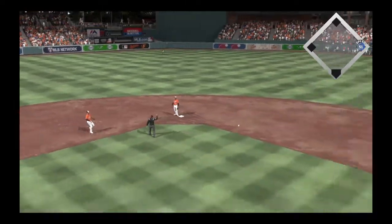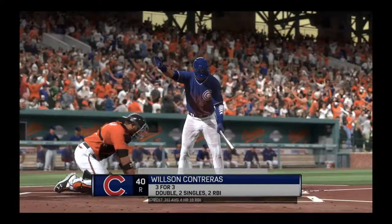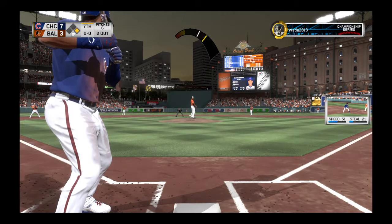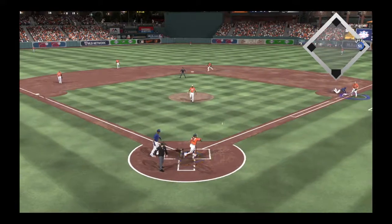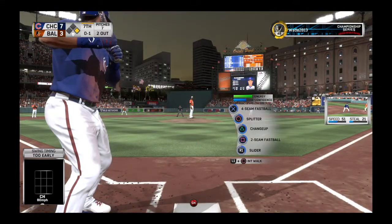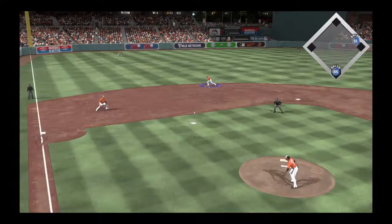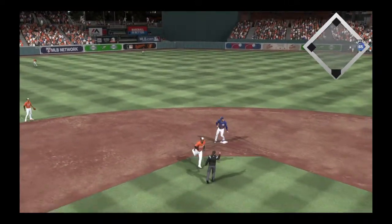So this is pulled in by the shortstop. Here's the young catcher, Wilson Contreras. He's got three hits, including a double to this point. And this one's in the dirt. Machado on the slide. What an outstanding play to end the inning.